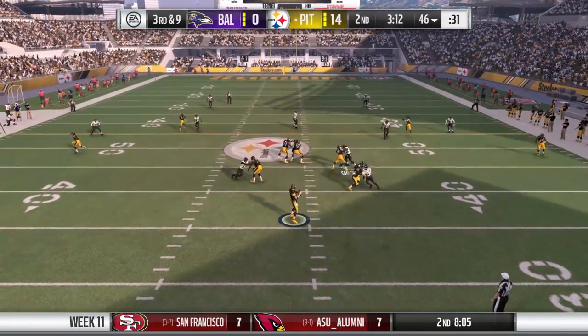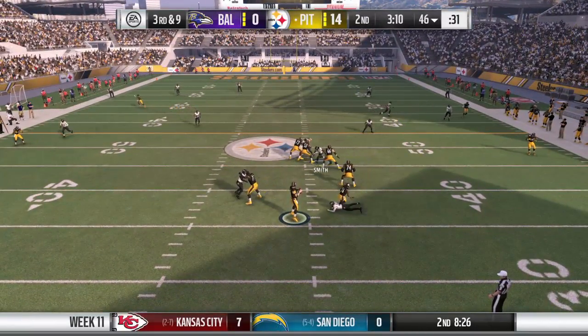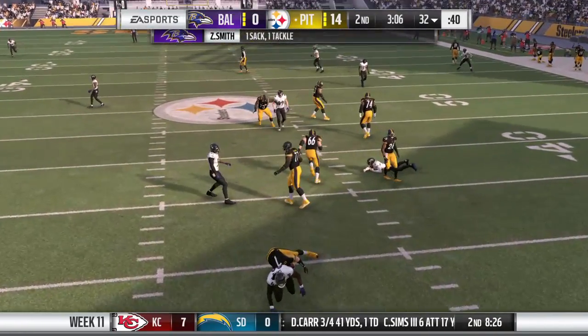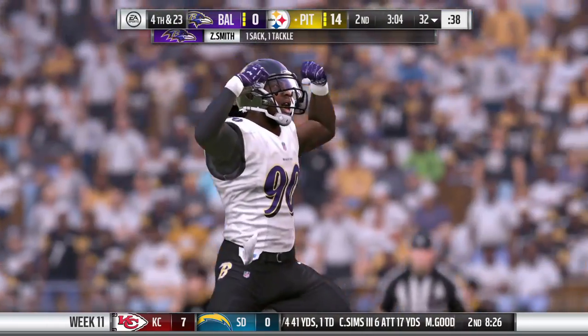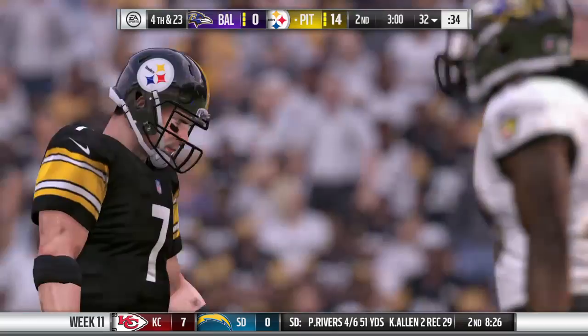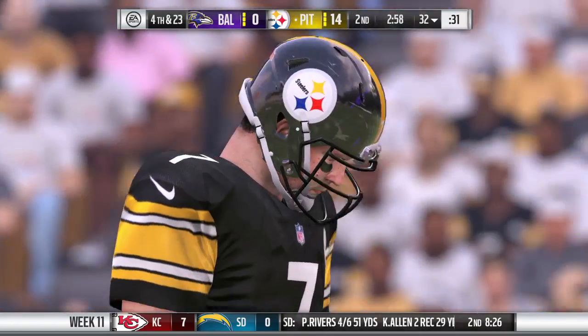On 3rd down, Roethlisberger. And a big loss here as he's taken down. Zadarius Smith in there to make the play. It'll be a loss of 14, and it'll bring up a 4th down.